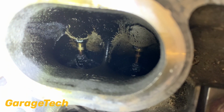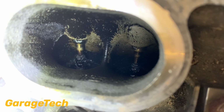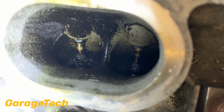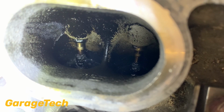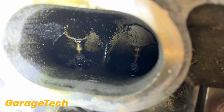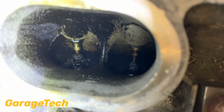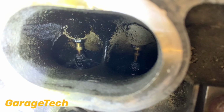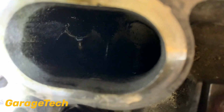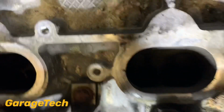So that's it then guys, I just wanted to show you that. Obviously for the best results in cleaning it, you're going to have to take the head off, strip it down, etc. But in this case I'm just going to try and do my best here, clear it up as much as I can with a cloth, etc. I want to just show you some of the dirt that can come out of there.